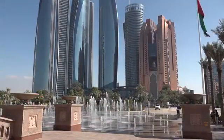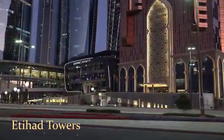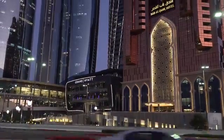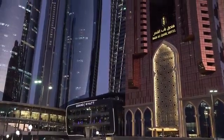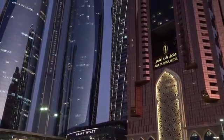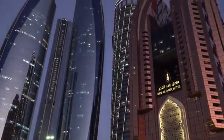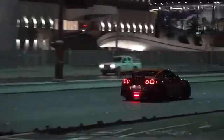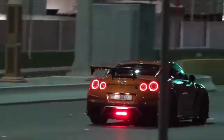Opposite the hotel, you'll see Etihad Towers, which is a graceful complex of 5 skyscrapers with residential apartments, offices, and hotels. Did you know that the Etihad Towers and the Emirates Palace Hotel were used as filming locations for the movie Furious 7, in which cars rushed through the building and smashed through the windows of the towers?